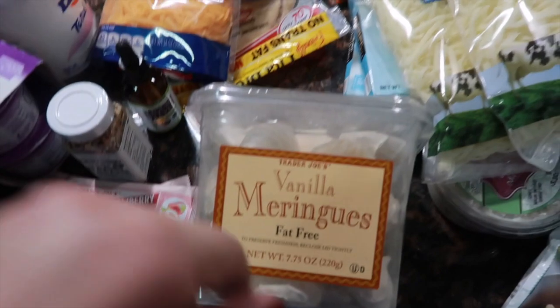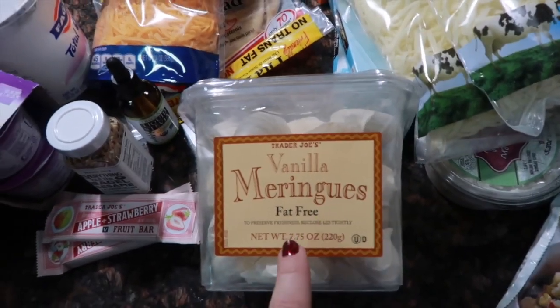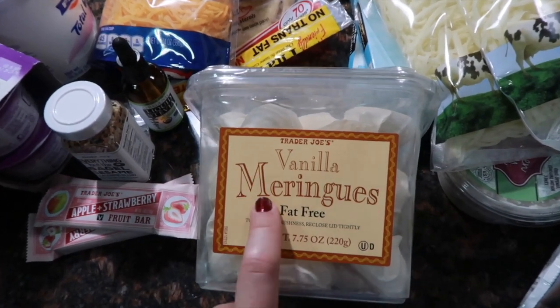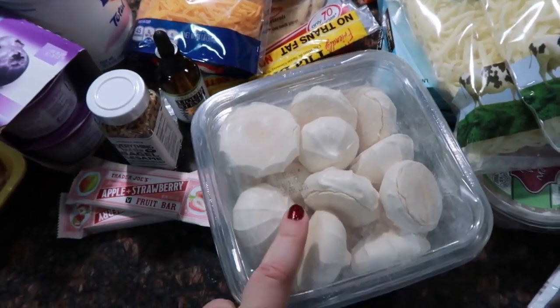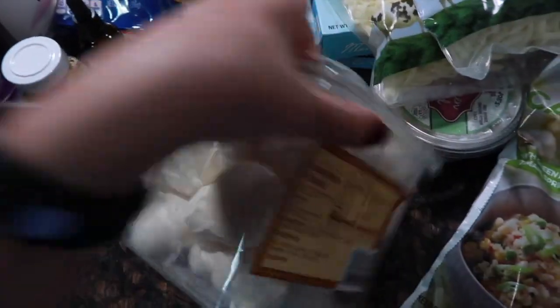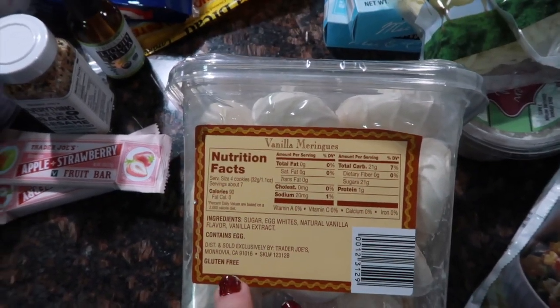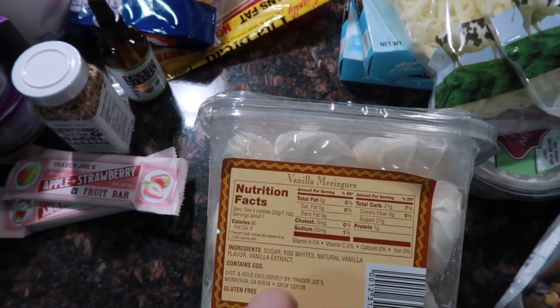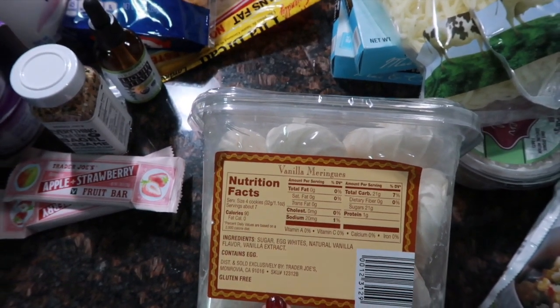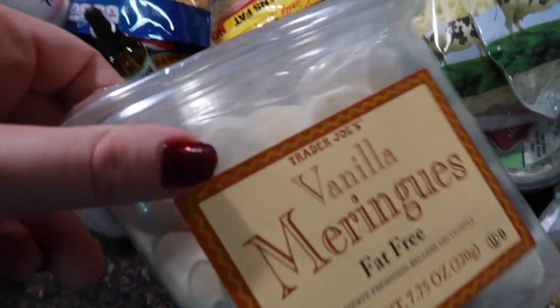The vanilla meringues are actually for my husband, but on Points Plus, I bought these for me. They used to be 0 points plus for 1 cookie, or 1 points plus for, I think, up to 4 cookies. It was outrageously low, so I ate them all the time, and then we changed to smart points. Now they are 2 points for 1 cookie, 4 points for 2 cookies, and 7 points for 4 cookies. I could be totally wrong. I just scanned this before I started filming, but I've already forgotten. 2 points for 1 cookie instead of 0 points. So these are for my husband.